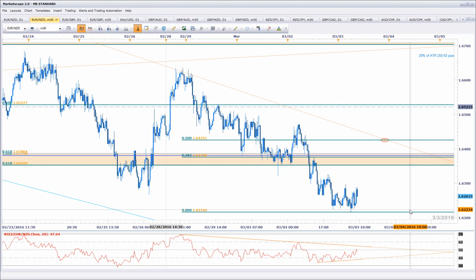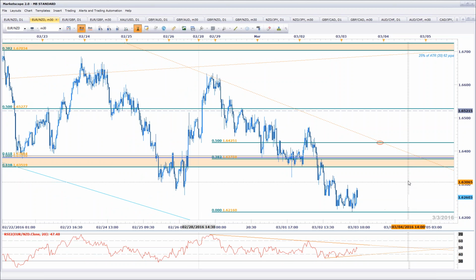My problem with this trade is this. I think Euro is on a rebound that might see a little bit more upside, but I also do think Kiwi could see some more upside before it turns over.